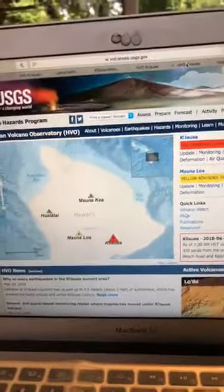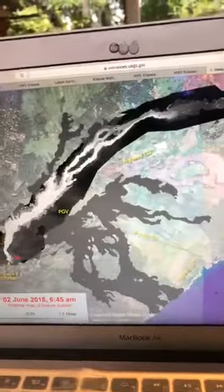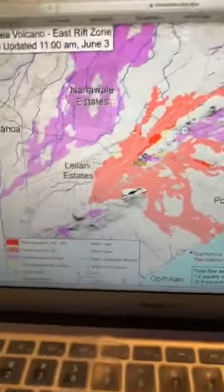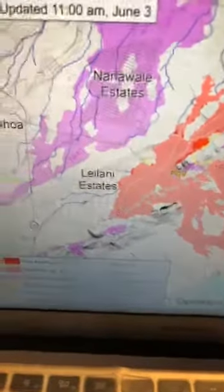All right, so that's the big picture of different kinds of volcanoes. Okay, let's get back to what's happening in Hawaii. Let me get back to the map. Go back, here it is.